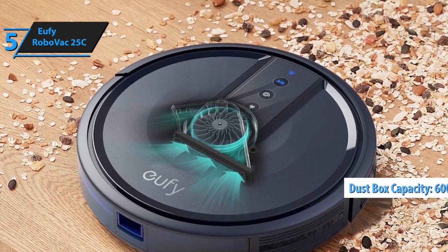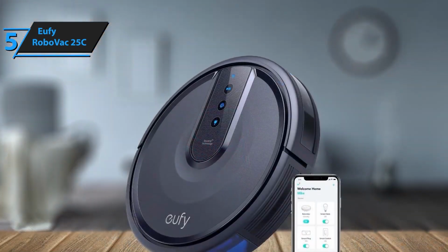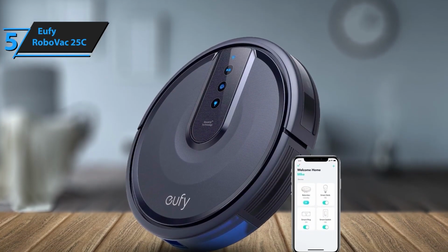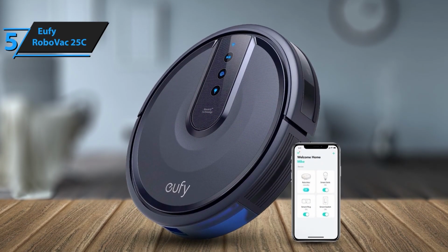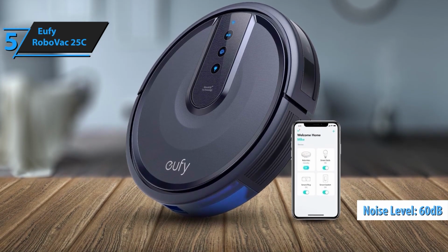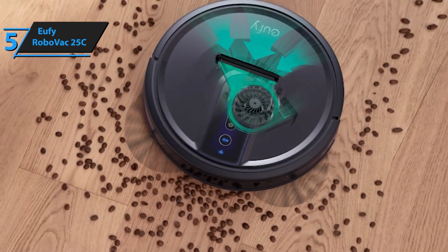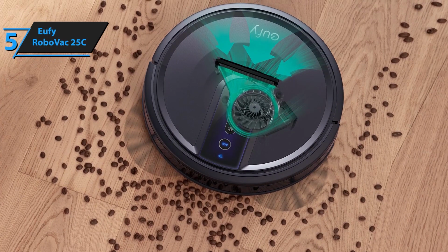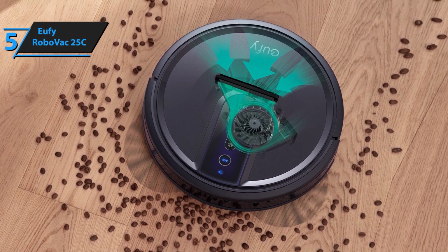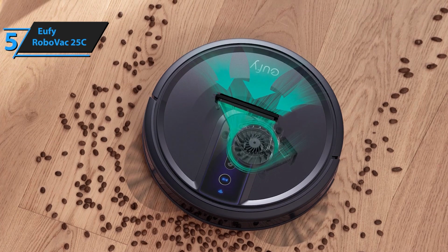Experience effortless cleaning with the YUI Robovac 25C, your ultimate cleaning companion that combines powerful performance with cutting-edge convenience. This ultra-thin robot vacuum features 1,500 pascals of suction power, ensuring that dirt, dust, and debris are swiftly and thoroughly removed from your floors. Whether you're relaxing at home or miles away, the Wi-Fi connectivity and YUI Home app allow you to control the Robovac with just a tap, making it easier than ever to maintain a spotless home.